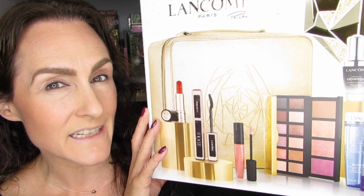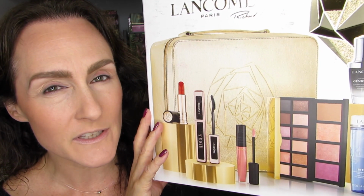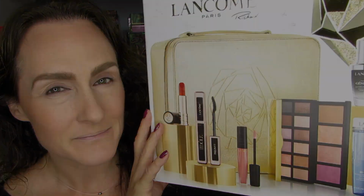It has arrived. The 2022 Holiday Blockbuster Set from Lancôme. If you want to see me create my first look with it, then stick around.